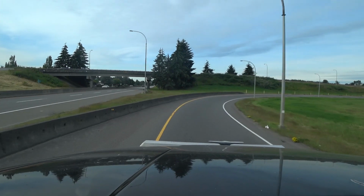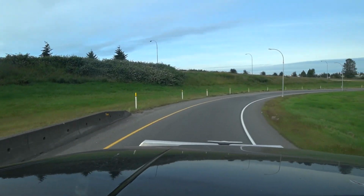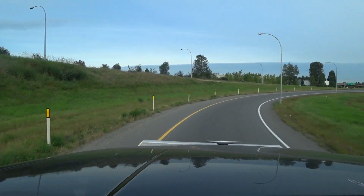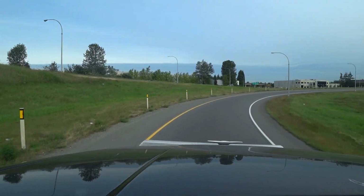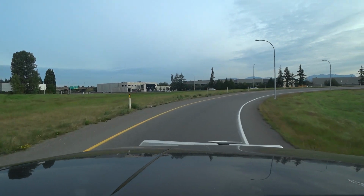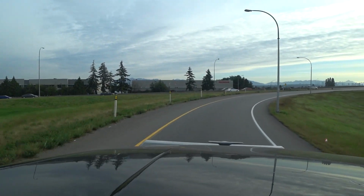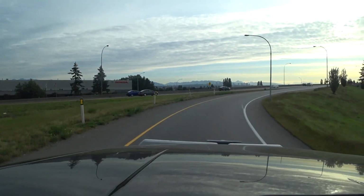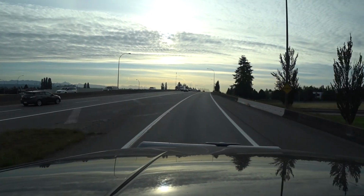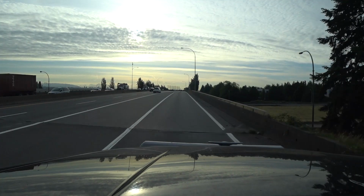So yeah, the back trailer is unloaded and the front trailer needs to be unloaded now. Because of the sizes of loads, it made more sense having Coquitlam load on the front trailer and Mitchell Island load on the back trailer, or else we would have unloaded Coquitlam first and then come here to unload the second load.